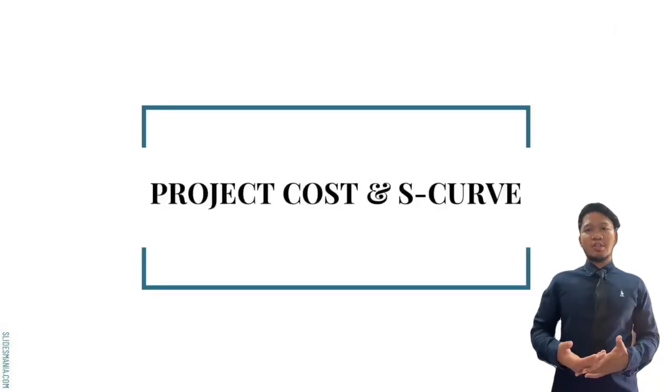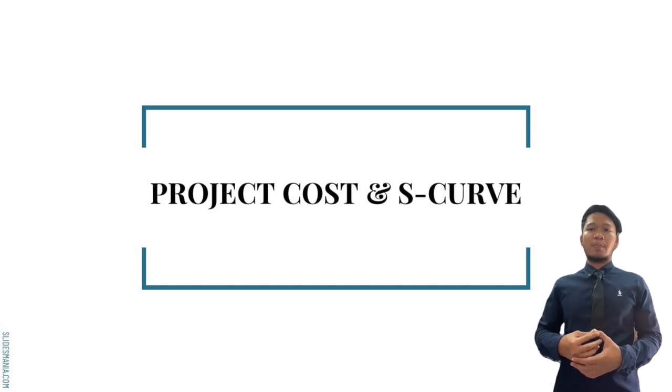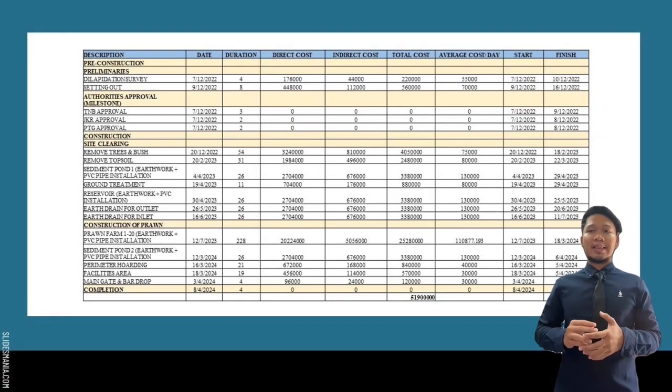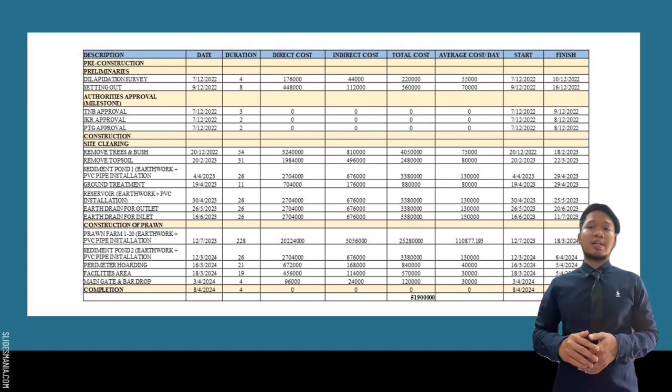Project cost is the total fund needed to complete the project, which consists of direct cost and indirect cost. By referring to the Gantt chart and the WBS, we have tabulated the cost of the project. There are 18 activities tabulated in the project cost. They are dilapidation survey, setting out, site clearing, ground treatment and others.